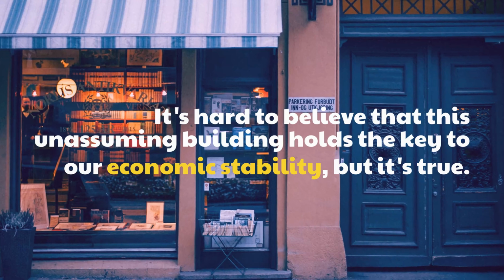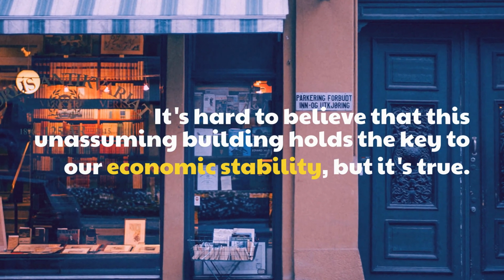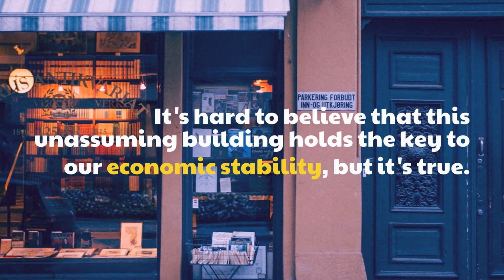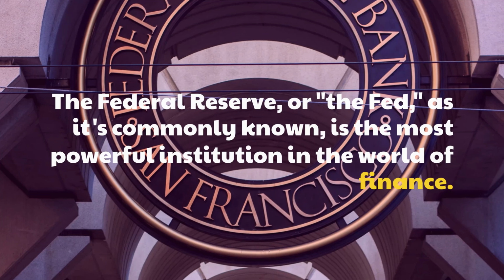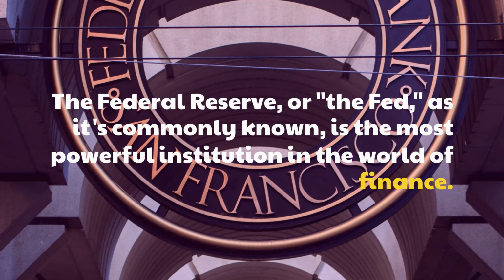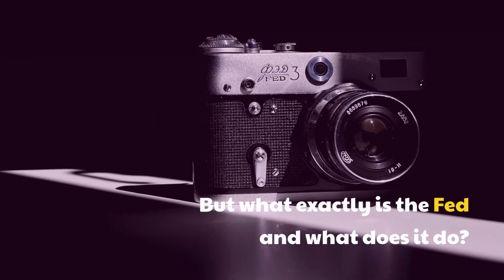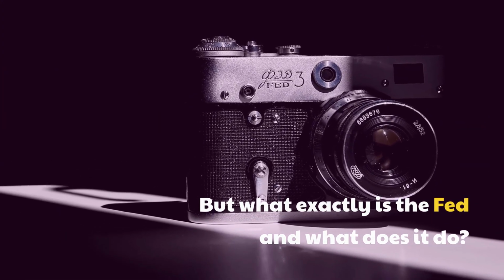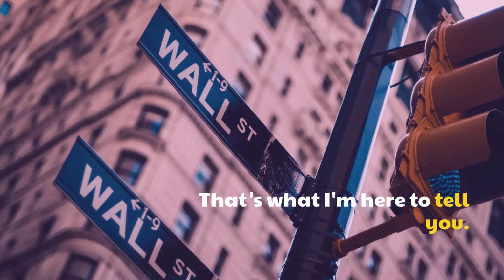It's hard to believe that this unassuming building holds the key to our economic stability, but it's true. The Federal Reserve, or the Fed, as it's commonly known, is the most powerful institution in the world of finance. But what exactly is the Fed and what does it do? That's what I'm here to tell you.